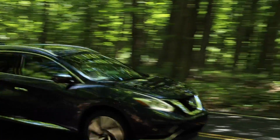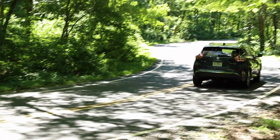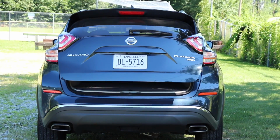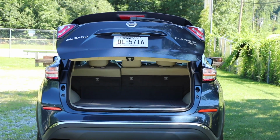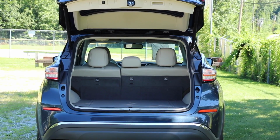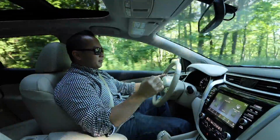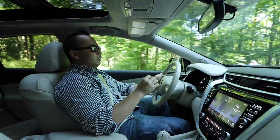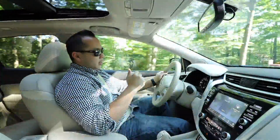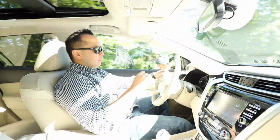So there's a lot of good to be said about the Nissan Murano. It's got a lot of great amenities, it's got nice power, and the CVT is actually livable. And of course it has decent ride quality and handling for the size. So let's talk about the bad things about the Nissan Murano. And most of these is going to come down to personal preference. But the one thing that I don't like about the Nissan Murano is the styling.